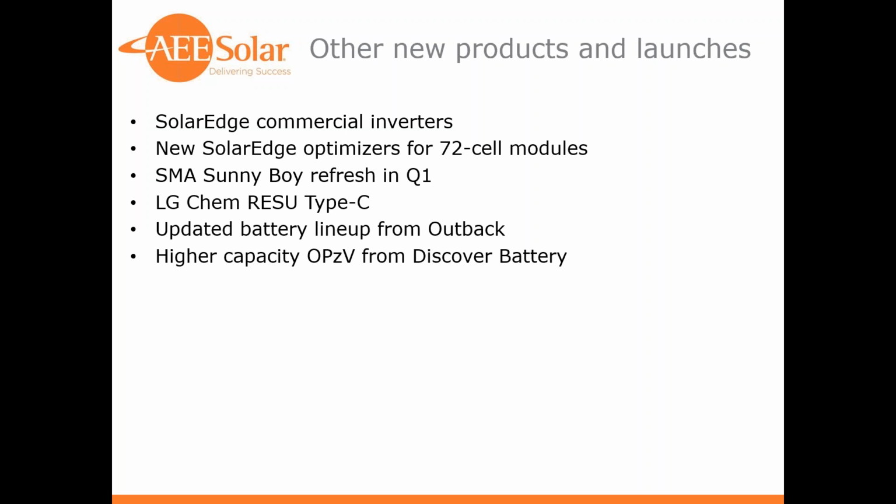LG Chem RESU Type C, it's a battery we've talked about for a while now. The Type C being CAN bus communication and not RS-485. That's what will be used with the SMA Sunny Boy Storage and some of the other products we'll see in the market. Upgraded or updated battery lineup from Outback. So they've made a lot of changes to their lineup over the past year. Some new individual batteries, PLR and PLC, and they're working on high capacity footprints for those as well.